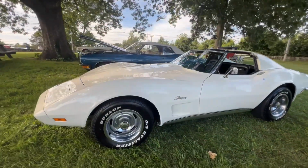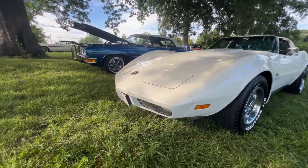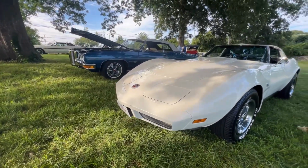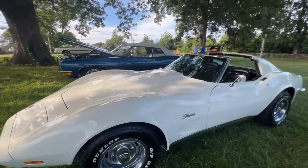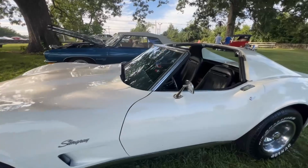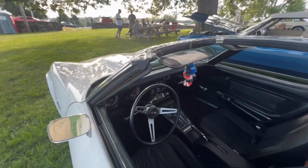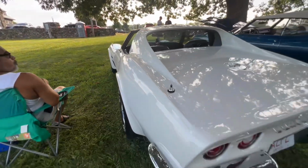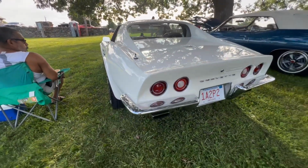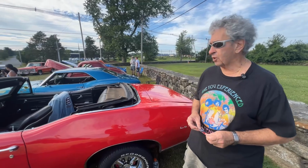Got a really clean, classy white '73, and it's got the solid front bumper and the chrome on the rear. Nice clean black interior, automatic transmission. And the last year for the chrome bumpers. Cool car, nice cruiser.